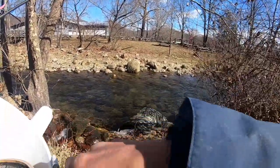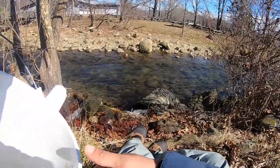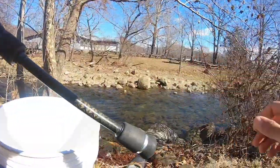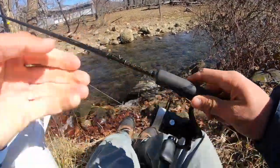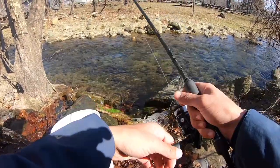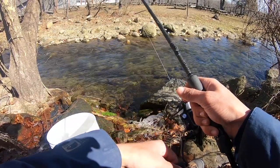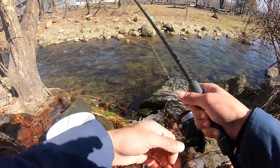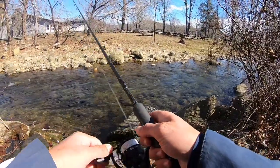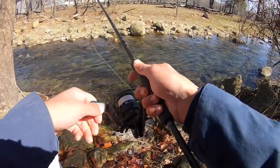I don't really understand why there's nobody here, because this is a super obvious spot to catch them. Everybody knows it. But I guess, I have no idea. They've either been thrashed or they haven't had time to settle. But I'm pretty sure they've been thrashed because I really eased down right here. And they were spooking pretty bad, so.